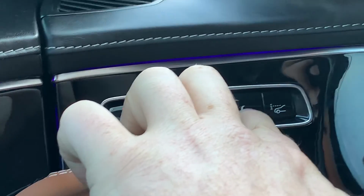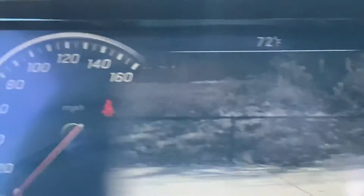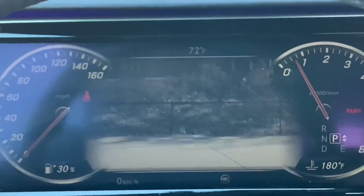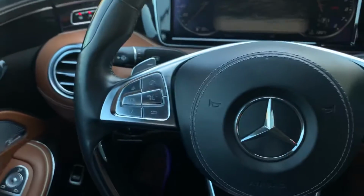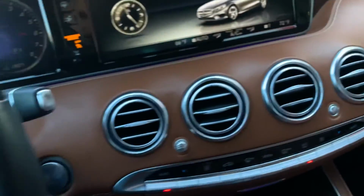But what happens is, on your screen here, oh, there, it's actually working. Oh, how cool is that? So at nighttime, you can see what's going on. That's so cool. All right, here's your, you got your paddle shifters for when you want to shift and go fast.